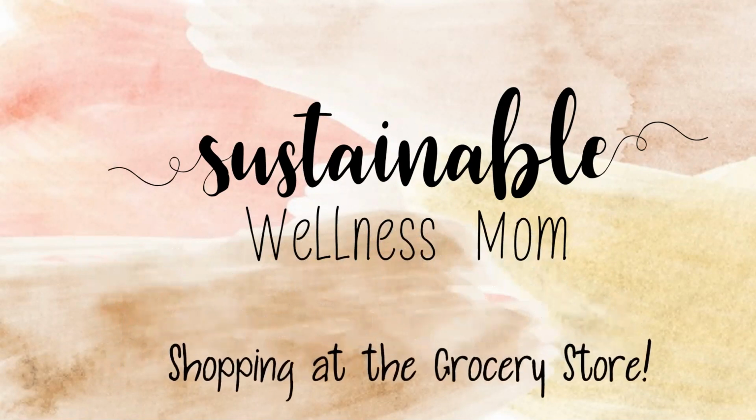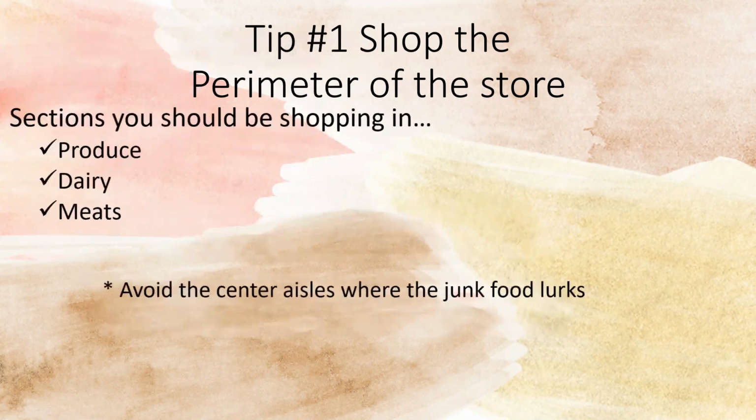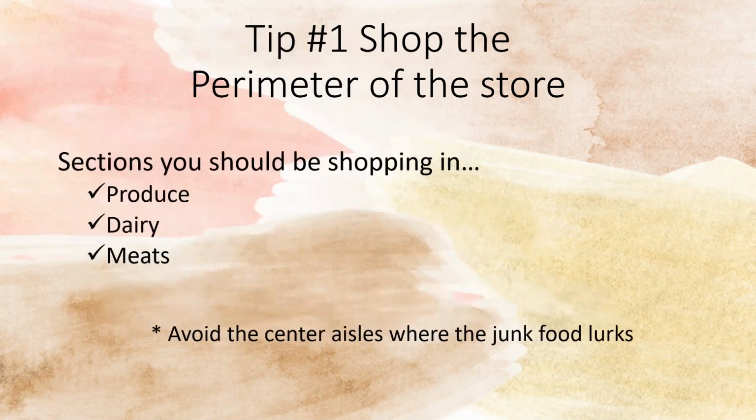Today we're going to be talking about grocery shopping at the store and learning some tips and tricks. So tip number one, shop the perimeter of the store. The sections you should be shopping in are produce, dairy, meats. Avoid the center aisles because this is where the junk food lurks.